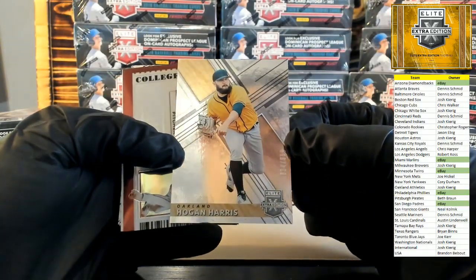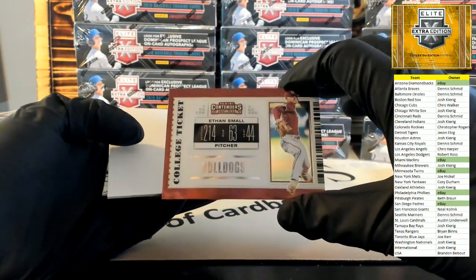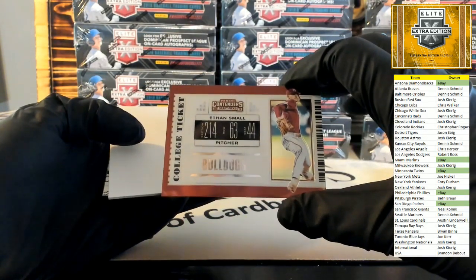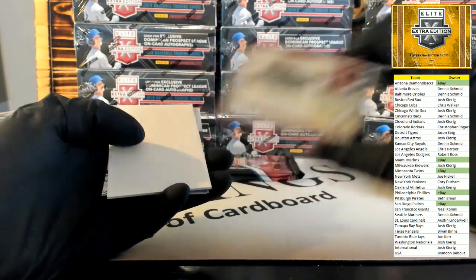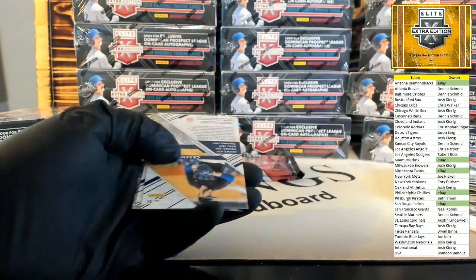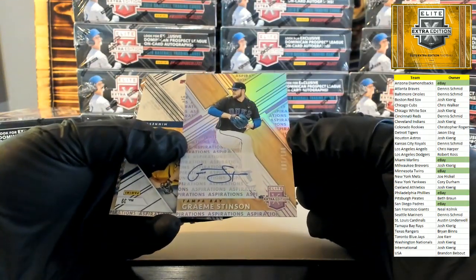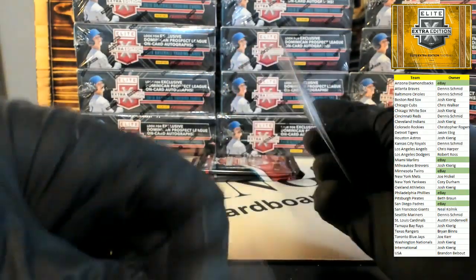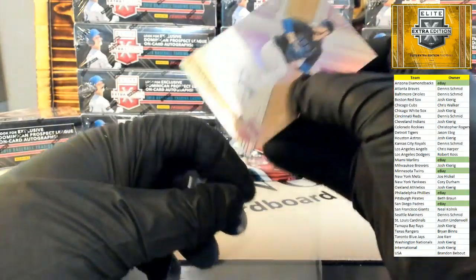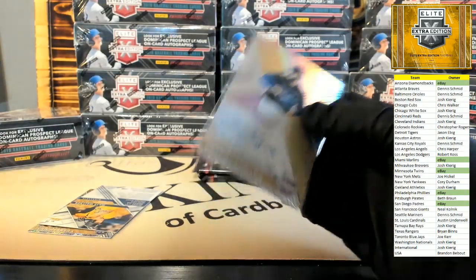Hogan Harris to $9.99. Ethan Small. You're going to have to remind me who he plays for. I want to say a Mariner, but I could be wrong. Graham Stinson, number to 100. Tampa Bay Auto. Brewers for Mr. Small.